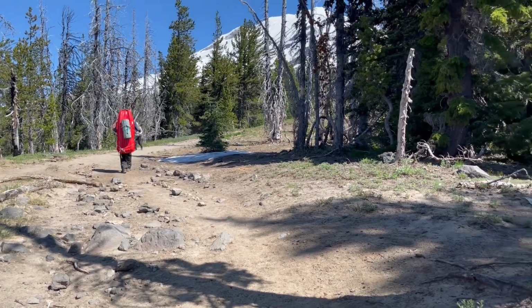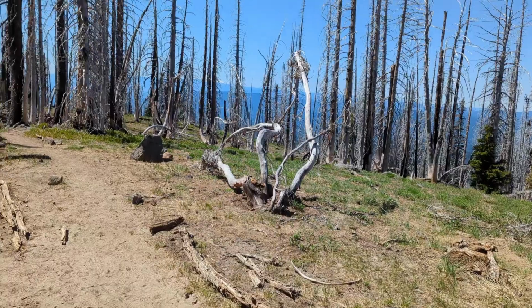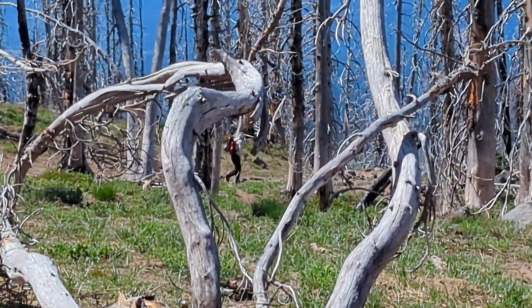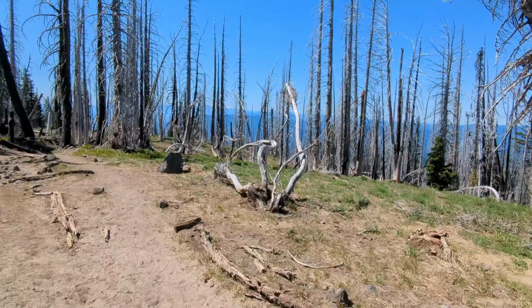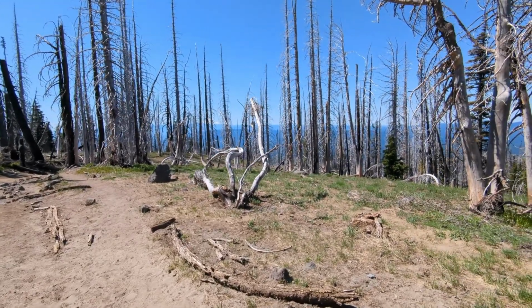We have our first patches of snow. There's a guy walking down. He went up in one day, up this morning, left around midnight. And there's Mount Hood off in the distance.